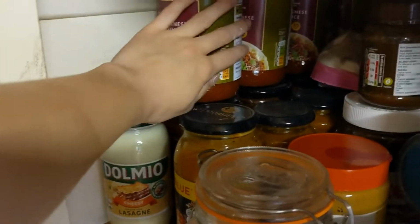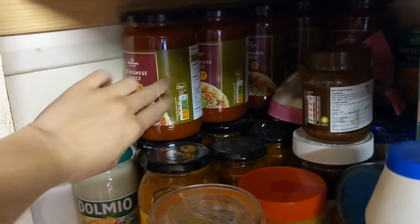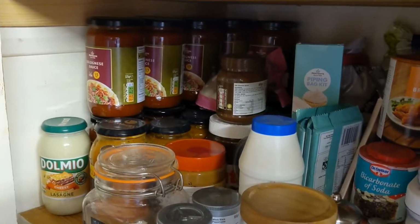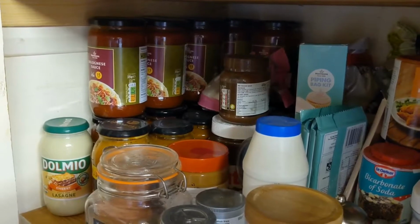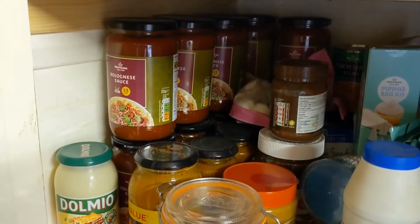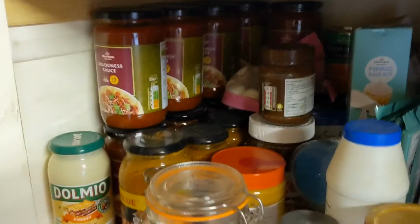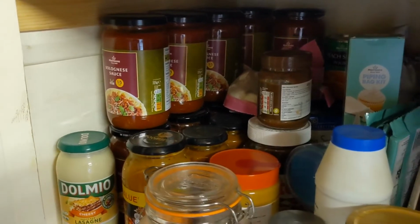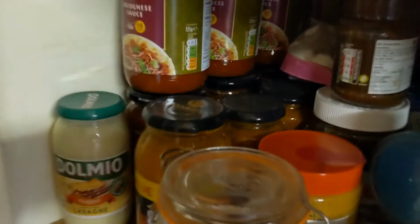So back here, again, we tend to buy bolognese sauce every time we go to the supermarket, just as standard, and then we don't often have it every week. So we've just collected loads of bolognese sauces. Again, this will be quite good if, touch wood, we don't, but if we went into another lockdown, we'd have lots of sauce, but that wasn't our intention.